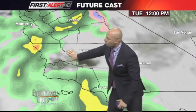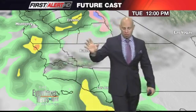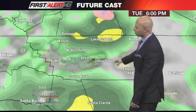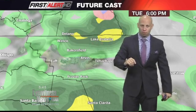And once again, here's a great example of that rain shadow. We're very dry across the valley. The mountain areas getting hit with the rainfall. All around the mountain regions do we see the chance of rain. Let's move a little bit forward into the futurecast, and you'll see then Tuesday afternoon into the evening hours, rainfall makes its way across the county.